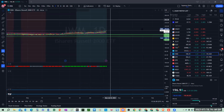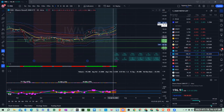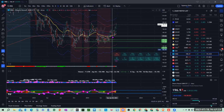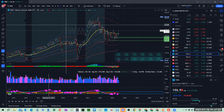IWM has actually been lagging in terms of the overall move higher. It is starting to catch up. We had an absolutely beautiful squeeze here back on July the 10th. We do have that weekly squeeze. These EMAs are going to be stacked positive again soon in the next few weeks. And then we've also got the monthly squeeze. So again, a lot of potential.